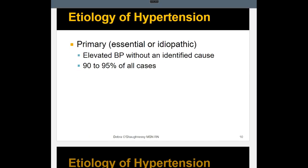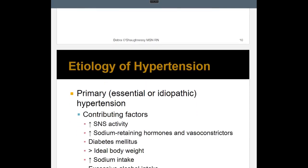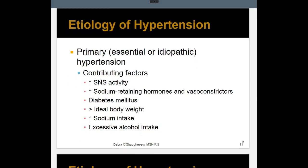These are the different types of hypertension, or the etiology of why patients do develop hypertension. Primary or essential or idiopathic hypertension is probably one of the most frequent etiologies of why a person acquires hypertension. It's elevated BP without an identifiable cause, and this accounts for about 90 to 95% of all the cases of patients who become hypertensive. Okay, and these may be some of the contributing factors where we definitely see sympathetic nervous activity stimulation, some of the sodium retaining hormones and vasoconstrictors, patients who develop diabetes, where your BMIs are exceedingly above normal range, increased sodium intake, and of course excess alcohol intake.